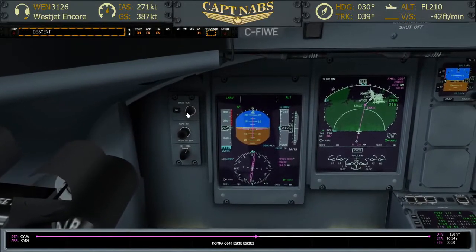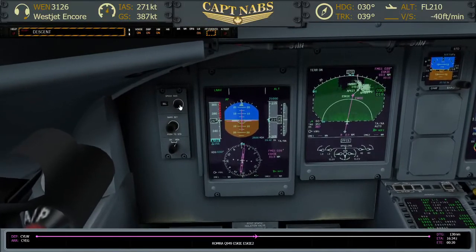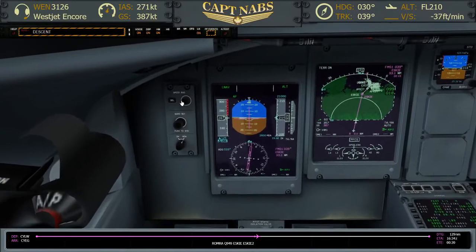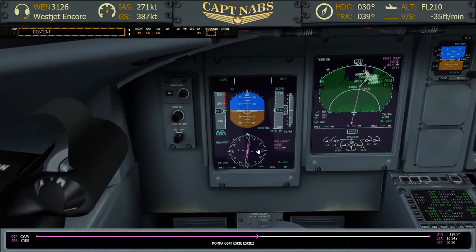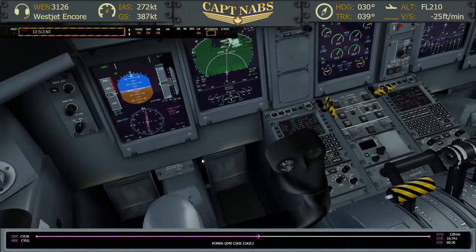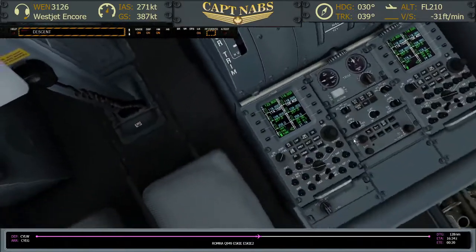And let's see here, for flap 15, we're looking at 120, VREF of 125, VGO around of 115, and then the flap retraction speed will be 129 and 152. So we go down here to the transponder.